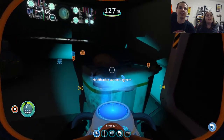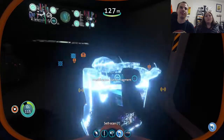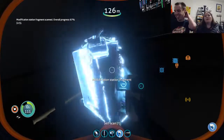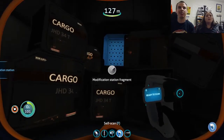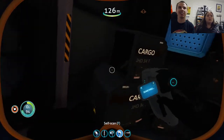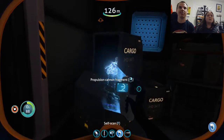You know that, right? Modification station fragment. We need that. Yep. I need one more of them. But that's a good start. Oh, we found it. Yeah, but we can only place that in the moon pool. Yeah. So we have to have a moon pool. Hello. Modification station. God, there's just a freaking warehouse full of modification stations. Use your flashlight. Propulsion cannon. Oh, we don't have that. No.